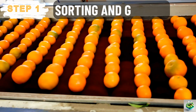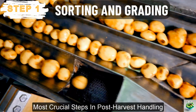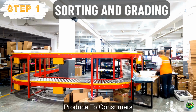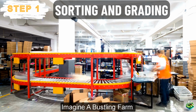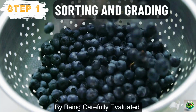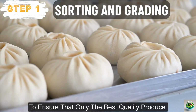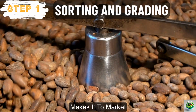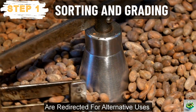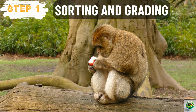Sorting and grading. These are the initial and perhaps most crucial steps in post-harvest handling, setting the stage for delivering high-quality produce to consumers. Imagine a bustling farm where freshly harvested fruits and vegetables begin their journey by being carefully evaluated. The goal here is simple: to ensure that only the best quality produce makes it to market, while those that don't meet the standards are redirected for alternative uses like processing, animal feed, or compost.